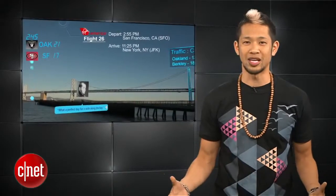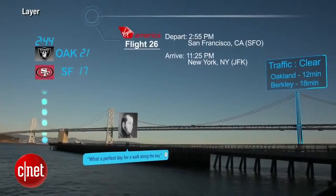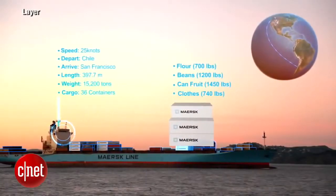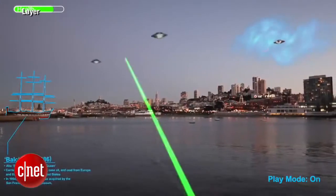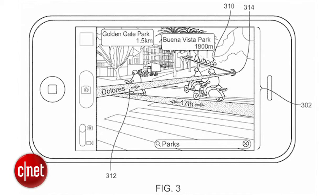Now, the report also says the Big A has begun work on augmented reality functionality that uses the iPhone's compass hardware to visually see nearby points of interest. This feature is likely to surface down the road and not anytime soon, and we shouldn't forget that Apple received a patent for this functionality in 2011.